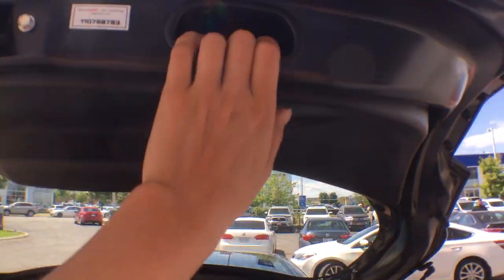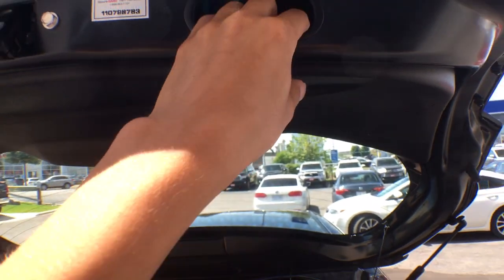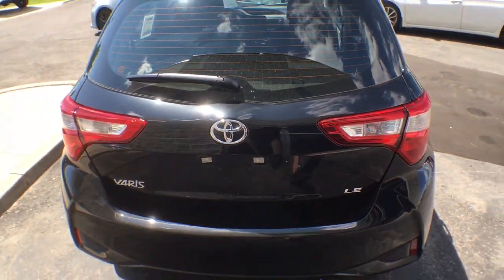This isn't a truck. Up here, there's a little handle, so if you don't want to get fingerprints all over your hatchback there, you can close it using that. Again, it's nice and light.